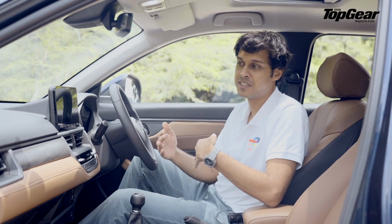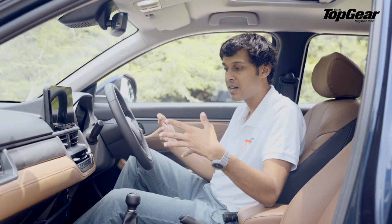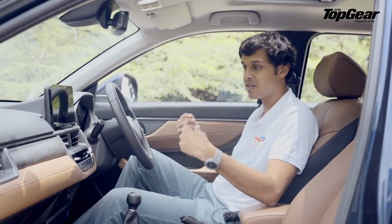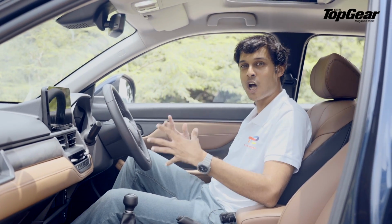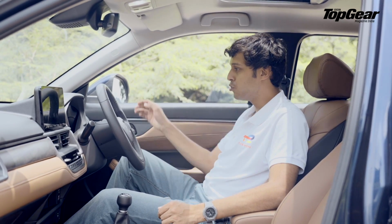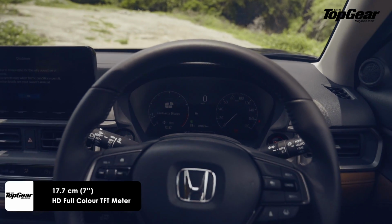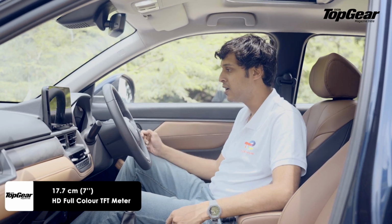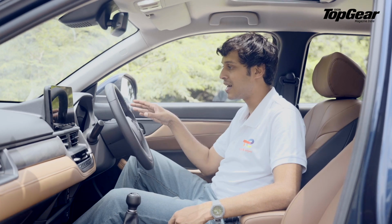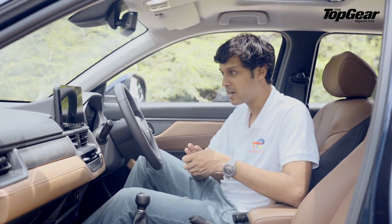I like the choice of materials. You have a bit of black, a bit of brushed aluminium, leather. I like how they all come together. It makes the car feel a lot more charming and appealing, so to say. So now you get the same cockpit over here that you do get in the Honda City. You've got a part digital, part analog display, and it's quite smartly done. I still don't know why they have the RPM as digital and the speed as analog. It should have been the other way around in my opinion, but it is what it is.